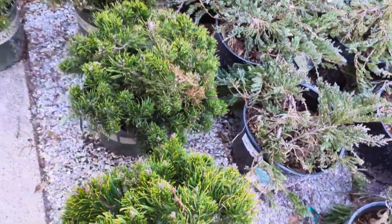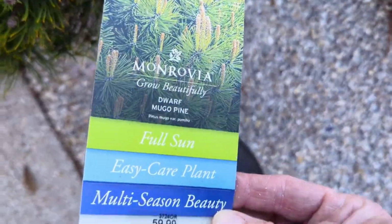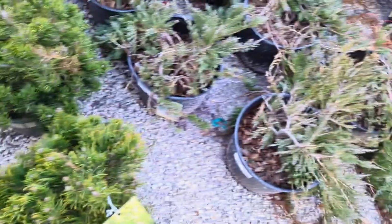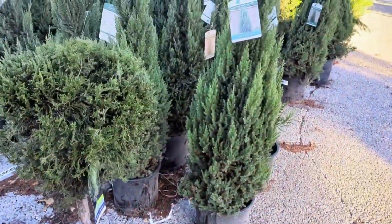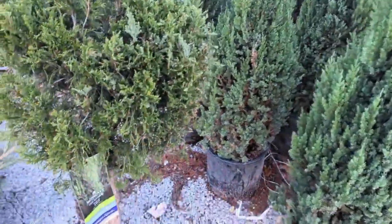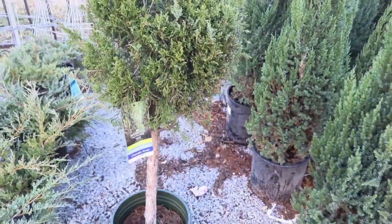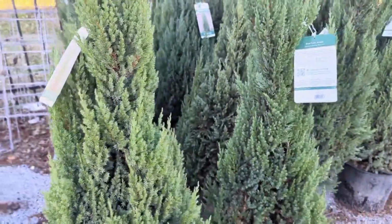This looks like some kind of pine. Let's see, what's it say? Dwarf mugo pine. I don't know how well those do here. Has anyone had any luck with those? I'm not sure. Here's some Blue Point juniper. This is a Spartan juniper in standard form. So that's really interesting. I'm sure it's grafted on there.